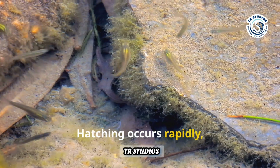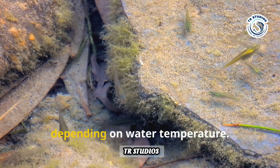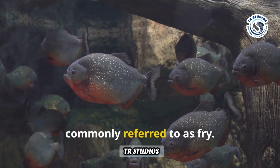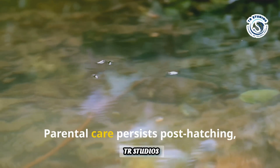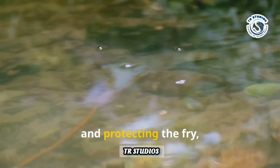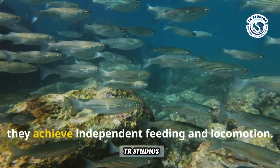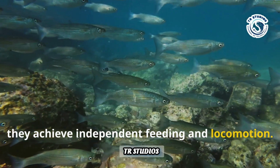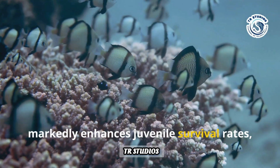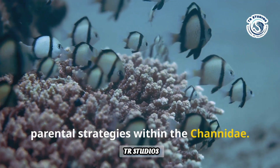Hatching occurs rapidly, typically within 24 to 30 hours after fertilization, depending on water temperature. The eggs hatch into free-swimming larvae, commonly referred to as fry. Parental care persists post-hatching, with adults, most notably the male, herding and protecting the fry, maintaining group cohesion, and guiding them away from threats until they achieve independent feeding and locomotion. This extended parental investment markedly enhances juvenile survival rates, exemplifying advanced reproductive and parental strategies within the Channidae.